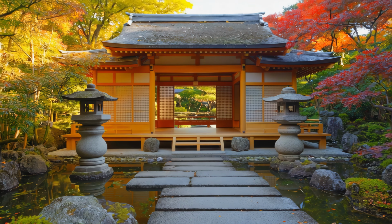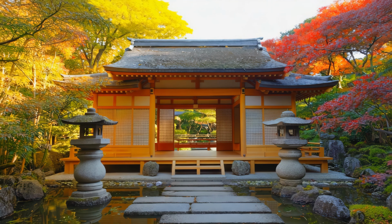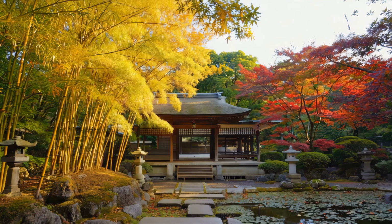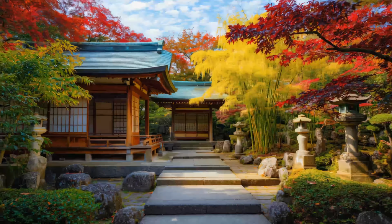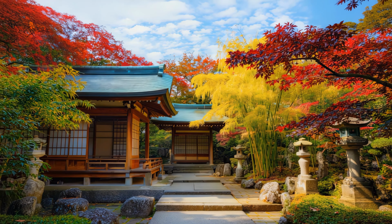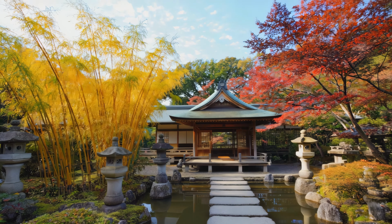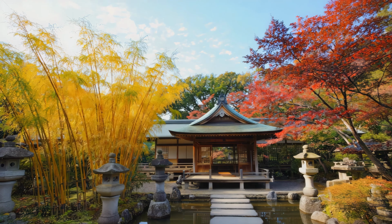The positioning of pavilions in Japanese gardens follows several key principles. 1. Pavilions create destinations within the garden journey. 2. Their placement captures specific views, seasonal phenomena, or borrowed scenery. 3. They provide shelter that encourages lingering and deeper appreciation. 4. Their reflections in water often double their visual impact. And 5. Their positioning often marks important transitions or focal points in the garden.